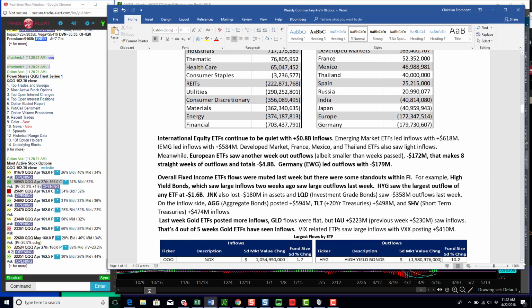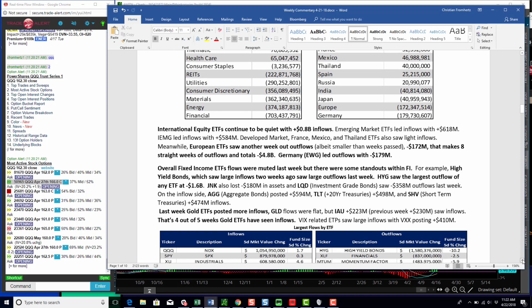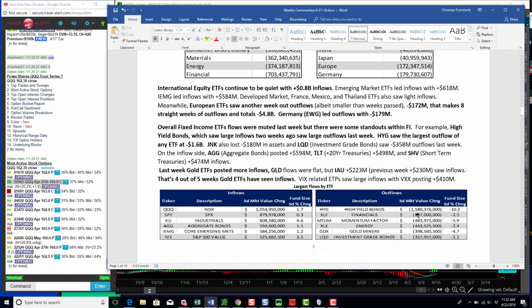Fixed income, which has seen a lot of inflows. The high yield bond group saw some really big inflows 2 weeks ago. Well, last week they all came out. The whole group, you can see HYG actually saw the largest outflow of any ETF last week, $1.6 billion of outflows. So 1 week they were bullish. This week, I think with the move in rates, in treasuries, they went ahead and maybe took profits on that trade. Big exits in the high yield space.